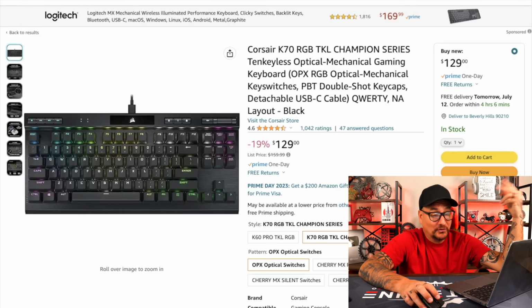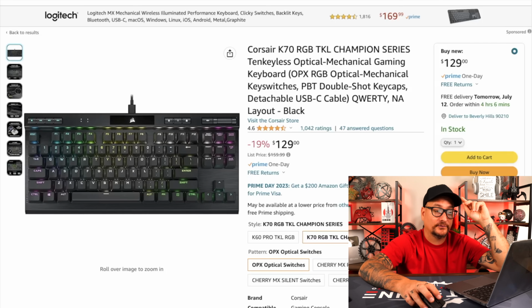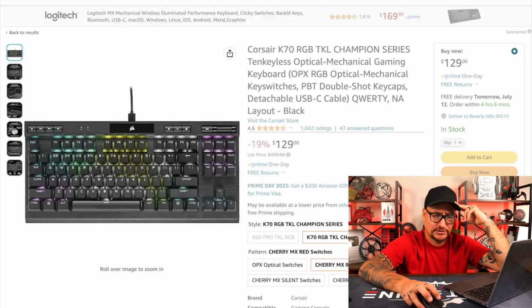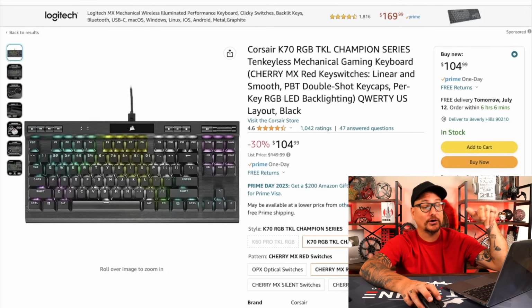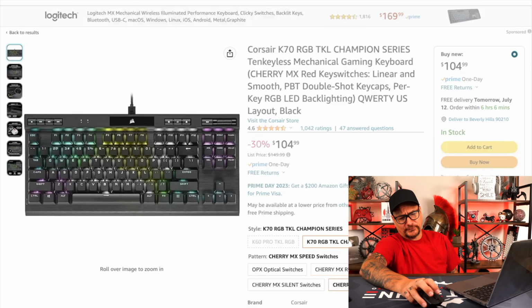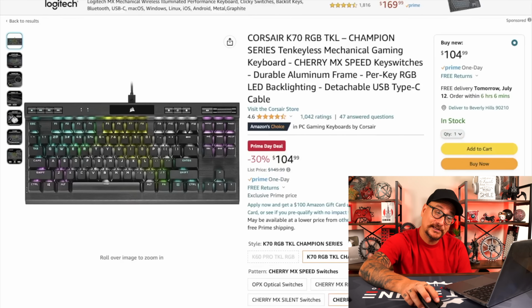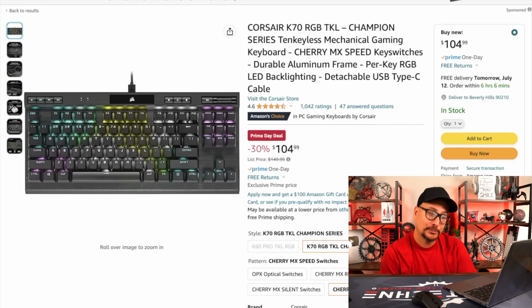And talking about not going wrong with the Corsair, the K70, one of my all-time favorite TKLs. Now, this is with the optical switches, regularly 160 down to 130. Let's go to the MX Silence. Don't they got the red? There we go, MX Red switches. It should be a little bit cheaper, 104 bucks. So you're talking 105 bucks. Speed Silvers, what are they at? 105 for Speed Silvers. Let's leave it right here. I tell you to go with Speed Silvers if you go with this. This is one of my all-time favorite TKLs.